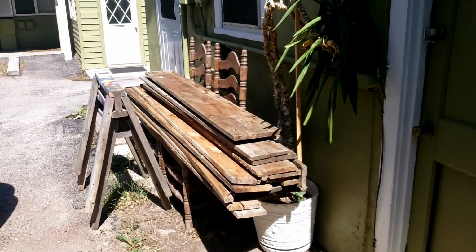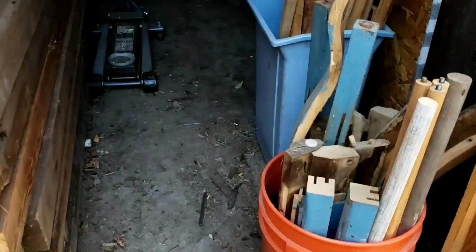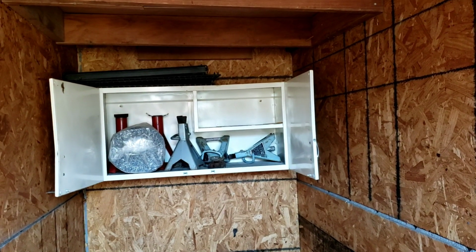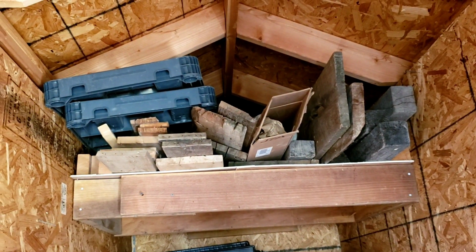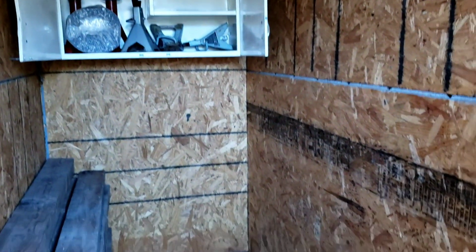The only one-by material barn wood I have left is what's sitting on this garden bench. I ended up selling nearly all the material in the barn, so I cleaned the rest of it, and we were left with some miscellaneous lumber in the loft. I'm also still actively advertising the remaining Doug fir.